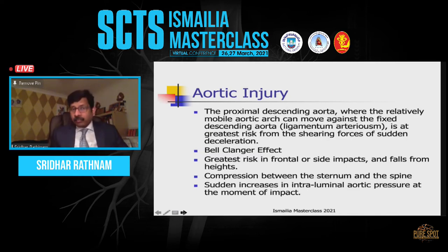Aortic injury usually occurs in the proximal descending aorta at the isthmus area, where the ligamentum arteriosum anchors the aorta. So when you have a sudden deceleration, you can have a bell clapper effect. The aorta is fixed at one point, the rest of the aorta is pulled forward, and that can cause the disruption. The other mechanism wherein the aorta is disrupted is the osseous pinch mechanism, wherein the sternum and the spine hit against each other due to rapid deceleration, and the aorta is pinched in between.